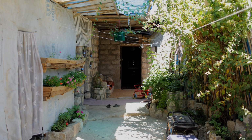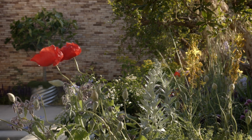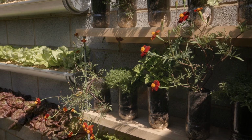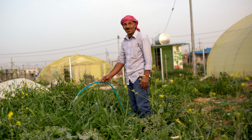It transcends society, really. The show garden here at Chelsea has proven that people want to know the story of a refugee gardener. We've been able to bridge a gap and tell a story, gardener to gardener, human being to human being.